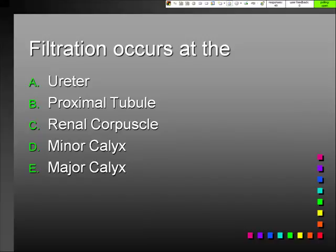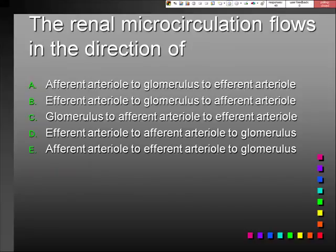Okay, let's go ahead and answer these questions right quick. Again, a quiz on Friday, and they'll come from these questions here. Filtration occurs at the ureter, proximal tubule, renal corpuscle, minor calyx, or major calyx. Okay, good. The renal microcirculation flows in the direction of afferent arteriole to glomerulus to efferent arteriole, efferent arteriole to glomerulus to afferent arteriole, glomerulus to afferent arteriole to efferent arteriole, efferent arteriole to afferent arteriole to glomerulus, afferent arteriole to efferent arteriole to glomerulus.